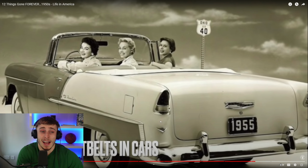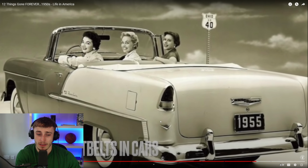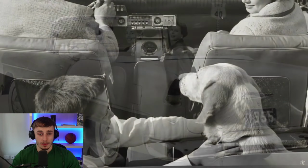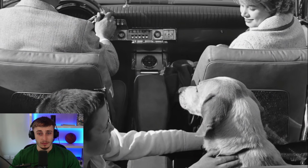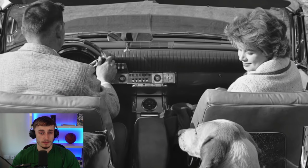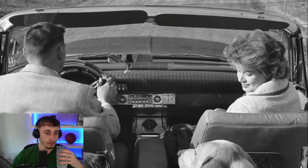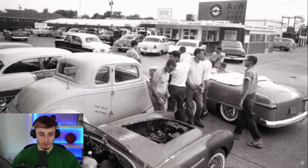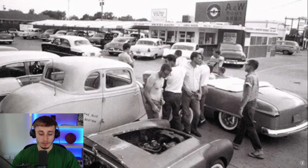I guess they were added in this era. That's what it's saying, but maybe not. It was also the last decade that new cars were sold without seatbelts. There we go. As injuries and deaths from car accidents increased, seatbelts were tested as a way to make cars safer. But in the 1950s, drivers had nothing strapping them into the front seat, which added to the freedom that they felt as they cruised down the road with the wind in their hair.